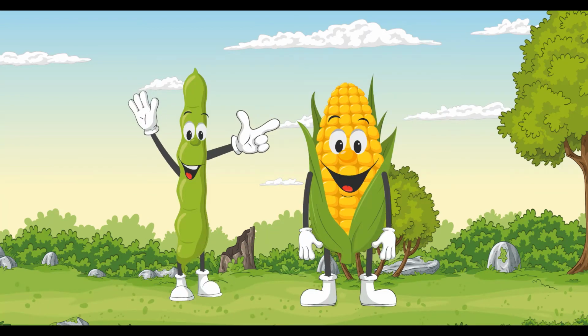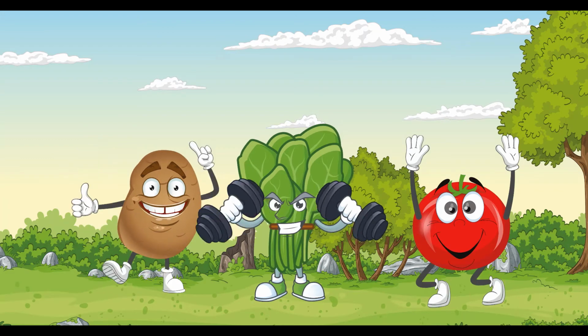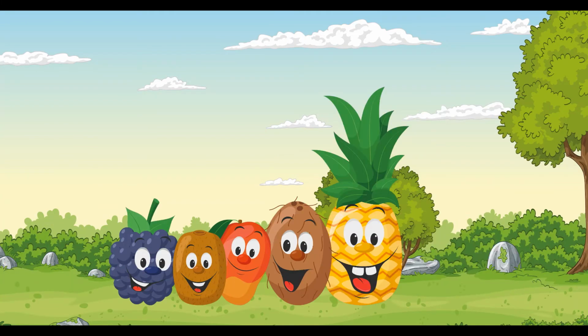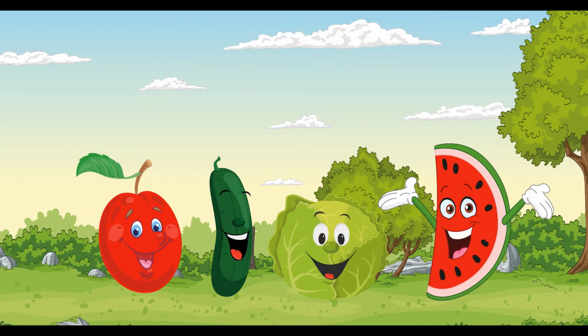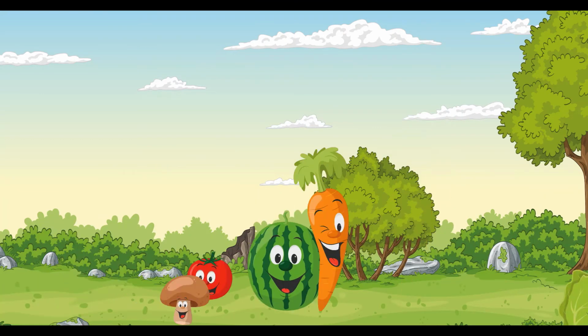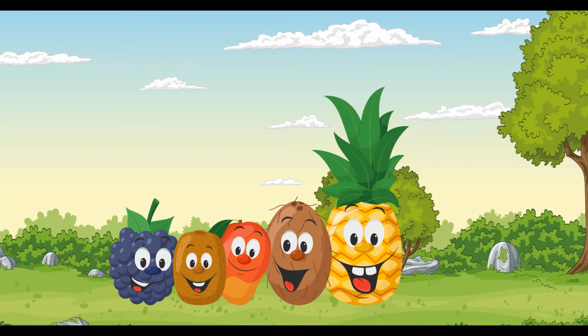Corns and peas taste good with cheese. Fruits and veggies chases away all disease. So don't skip eating your fruits and veggies. They make us strong and super healthy. Let's learn to say yes to all fruits and veggies. They make us smart and super in everything. Let's learn to eat our fruits and veggies. To be strong, always eat all your greens.